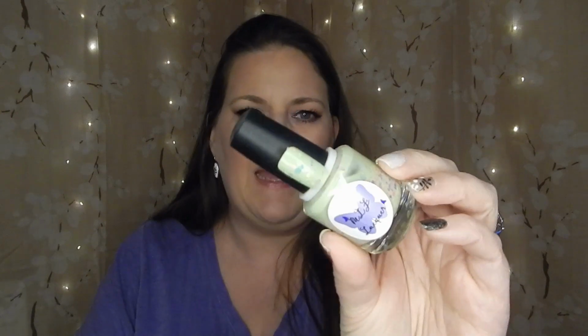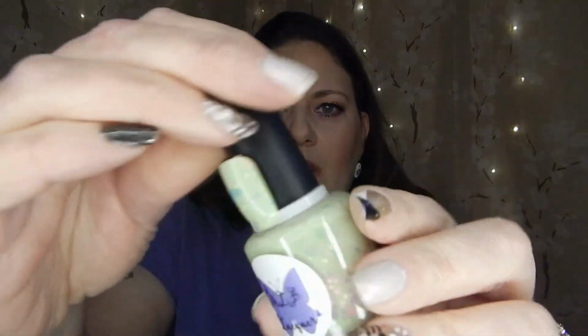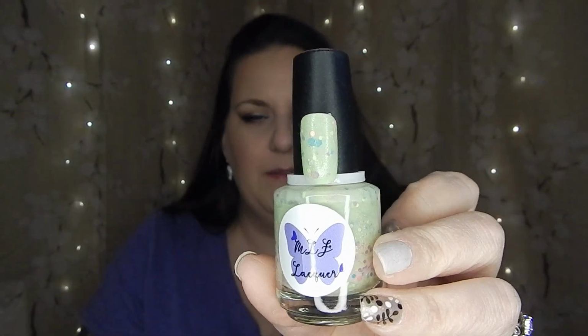The next one from that collection is Easter Egg Hunt, and it's this green with all of these pastel glitters, and there's also miniature holographic little glitters, but there's lots of different colors in there. There is blue, purple, pink, yellow, maybe green. It's either yellow or green glitters in there. But that's what the swatch looks like. Very Easter-like.